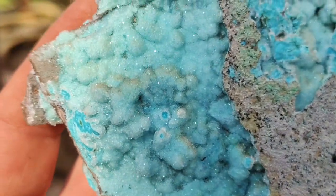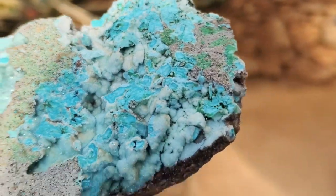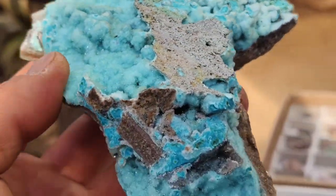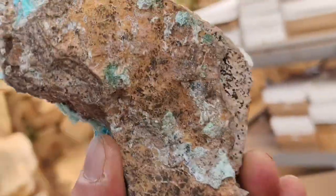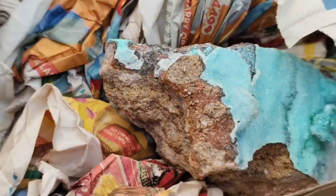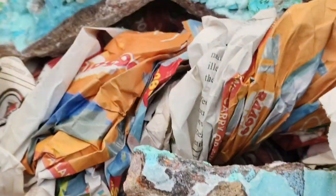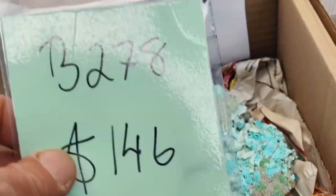Bit of native copper, lending a bit of a bronzish colour to the druzy. That is a beautiful, beautiful specimen. Shaped like Africa? Yes, shaped just like Africa. For 810 grams. This flat's going to cost $146. That is for flat 278.